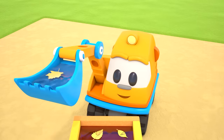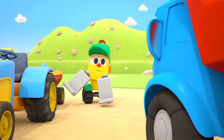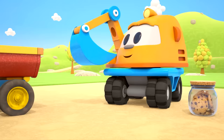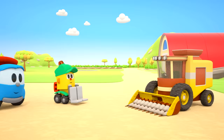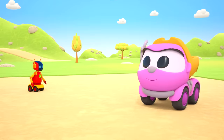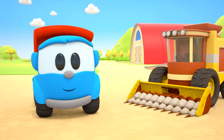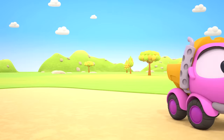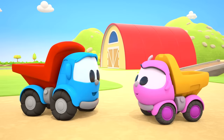The leaves have a pool. Hello. What are you doing? We're checking the farm vehicles. And collecting leaves. Harvester is getting rusty. Then we'll build a really big garage. Hooray! Robots, you've got to take the farm vehicles away. The robots like that job. And we'll bring parts.